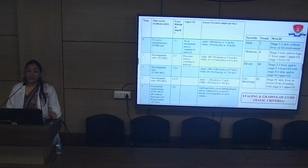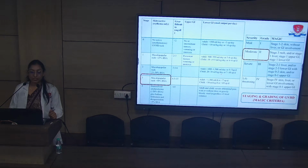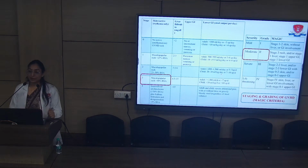It is very important to stage the disease because we need to decide the treatment as well as the prognosis. We stage them by MAGIC criteria. So in this case, we use the rule of 9s in the skin, as we use in burns, to grade the GVHD. It was stage 3 because the skin involvement was more than 50%, and we need to look at the other systems, and on the basis of that the grade was 2.